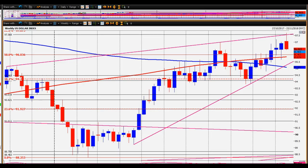Sunday morning in Thailand. It's about 7:30, so it's just after midnight in the UK. So I'm looking at charts for the week starting tomorrow, 19th of November. Okay, so this is what is key for me for this week.